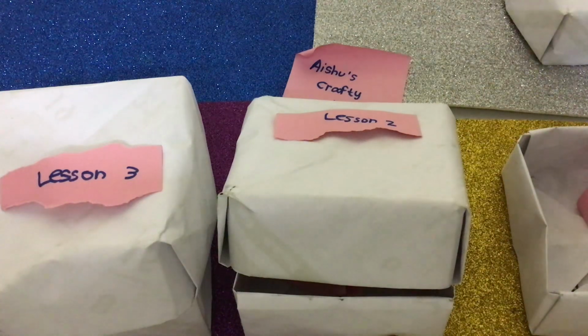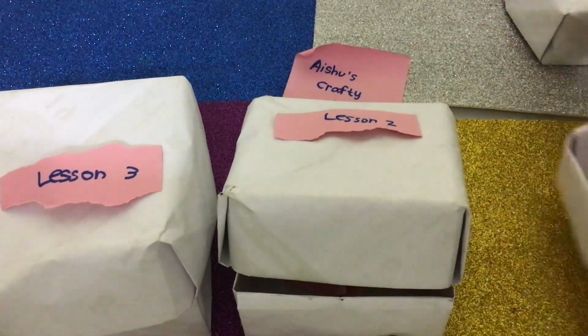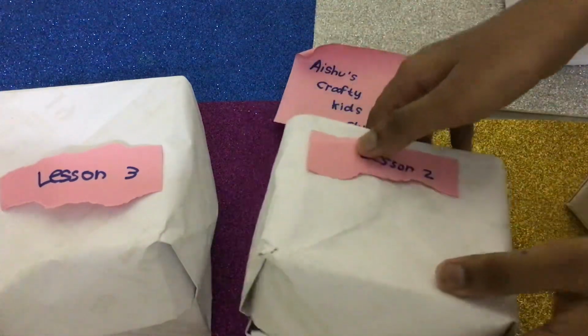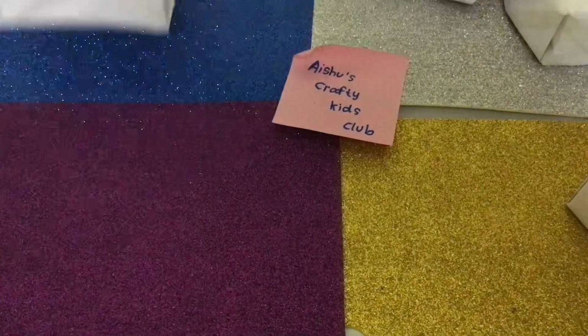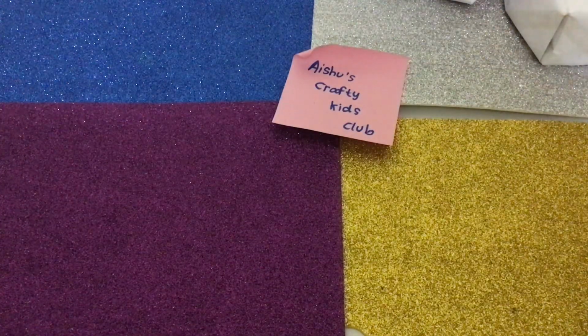So instead of putting a note, even if you want, you can try to put the real thing. For example, you can place a real gift, like chocolates or a yo-yo or something like that. You could place that, and you can do it for all the lessons. Now this will give you a really good study tip, and you'll also want the gift, and you'll also be studying well. So this is the end of my video.